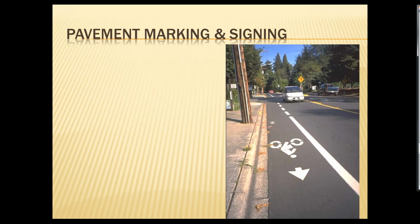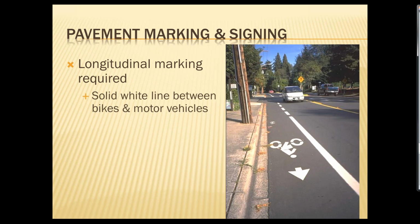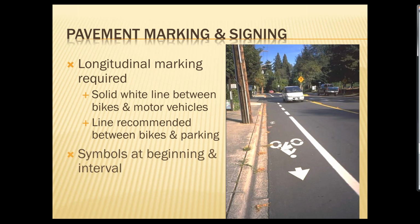Some thoughts on pavement marking and signing. To be a bike lane, you really have to have the longitudinal pavement markings and the pavement messages, either the symbol with the arrow or the words bike lane with the arrow, at the beginning and the end and at some interval in between. And there are no guidelines that say what that interval has to be. That takes some judgment and thought about how often you want to maintain them, as well as how often you need to provide that message.